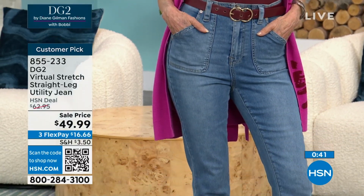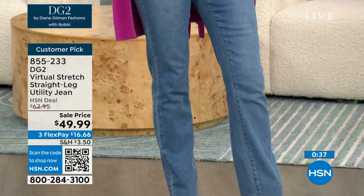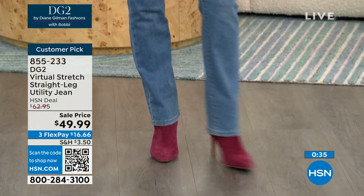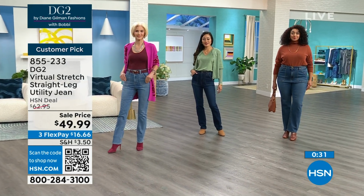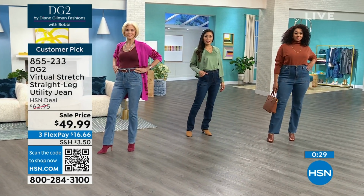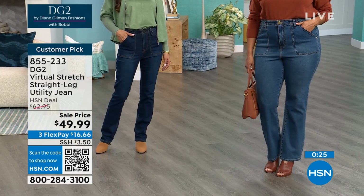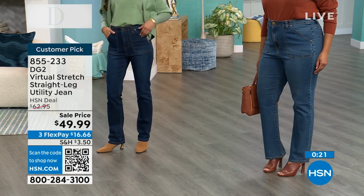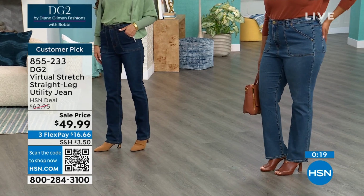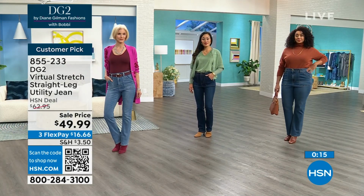Do you go for the skinny? Do you go for the straight leg? Of course, if you go on hsn.com, we have boot cut, we have straight leg, we make everything in virtual stretch that we can. But these are the specialty jeans that are normally in the $60, $70, $80 price point. So to be able to get these home on sale and still have it be a huge customer pick like it is at $49 or $16 and change, it's an amazing opportunity to try virtual stretch in a straight leg if you don't already have it in your closet.